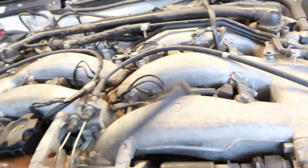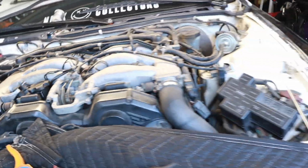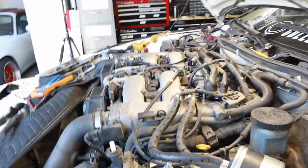Alright, so I just got all the injectors plugged in, and they're all nice and tight, all nice and plugged in. So I'm gonna go ahead and get to reassembling all the stuff that I removed. So real quick, I didn't show you guys what I removed.